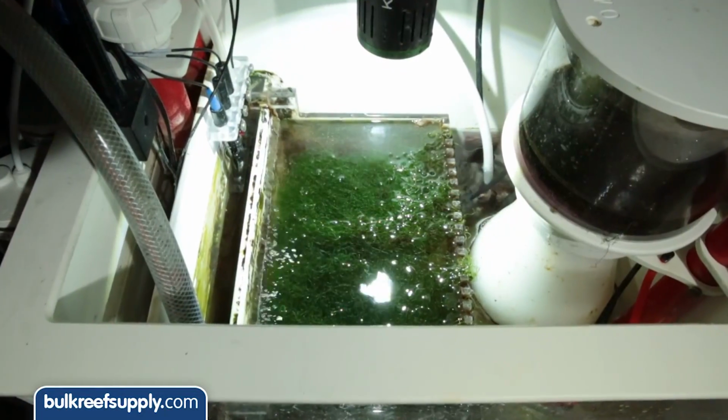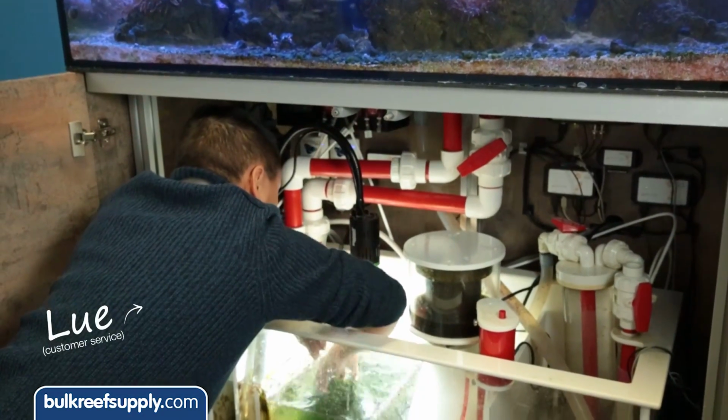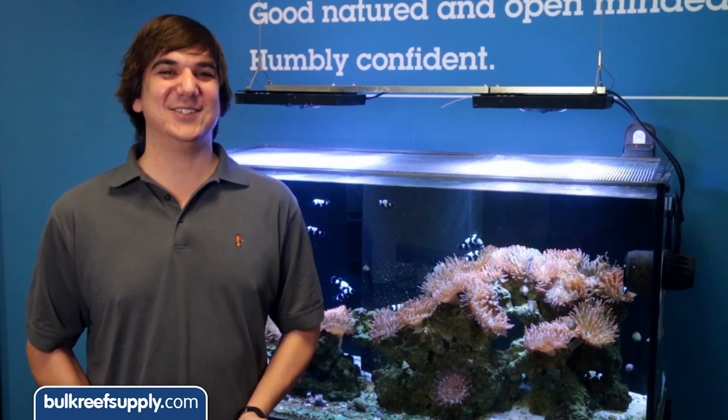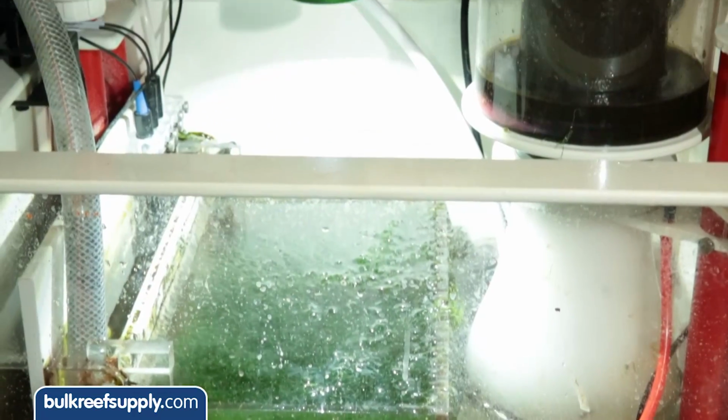One thing I'd like to point out is how well the refugium is doing. Lou pulls out a really sizable amount of Cato every single week. Most of the staff laughed at me when we said we were going to light the fuge with a Kessil, which is legit because these things are not cheap. But I knew this tank was going to get fed a lot.